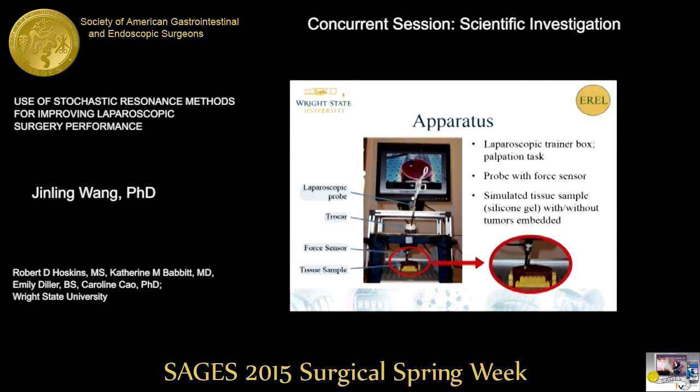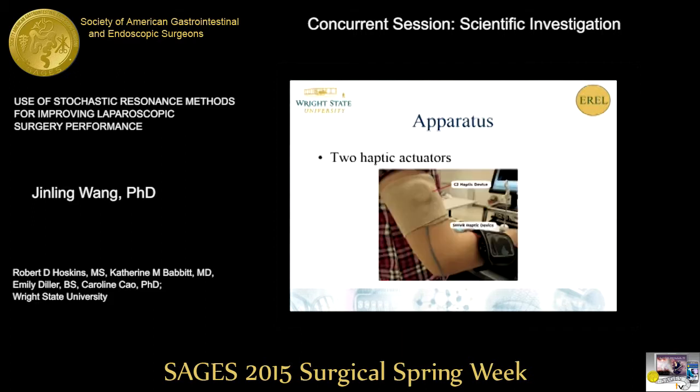A laparoscopic trainer box was used in our task. The subjects used the probe to detect the presence of a simulated tumor embedded in the tissue sample. Two haptic actuators were used. The one attached on the upper arm provided vibro-tactile feedback, and the one attached on the forearm provided SR feedback.